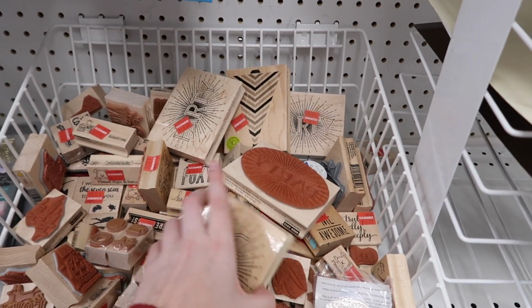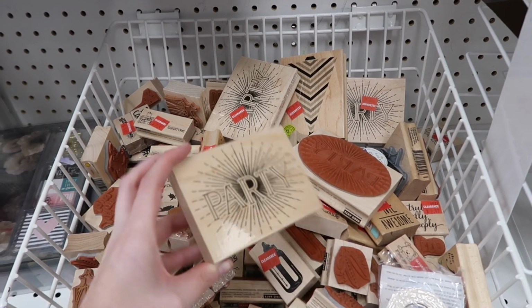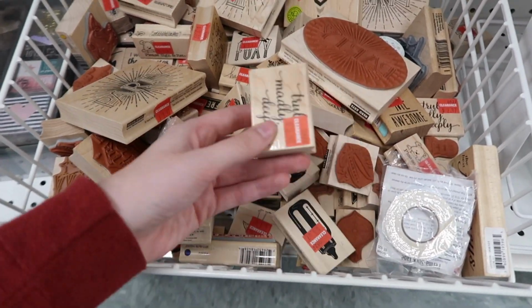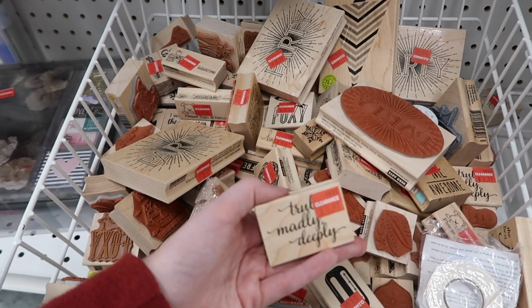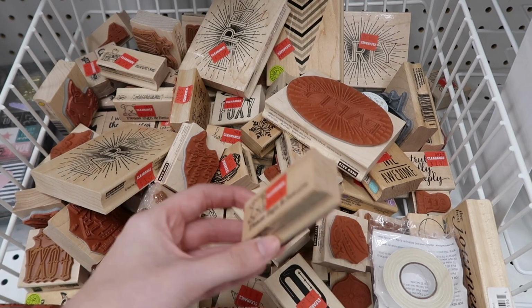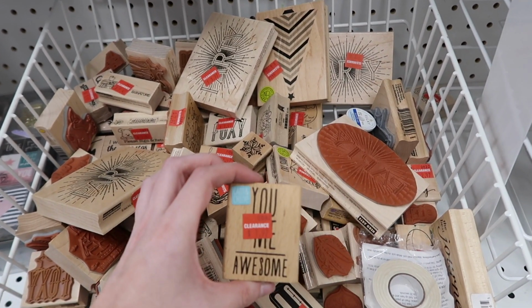Now, these always get me. Like, this is so pretty, but would I ever use it? No. But it's only $4, which is a great price for a large wood stamp. Christmas one back there. Some baby themed ones. Truly, madly, deeply. That's adorable. Please sign and return. That's perfect for a teacher to get signatures. You and me equals awesome.